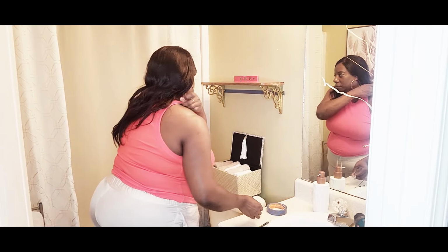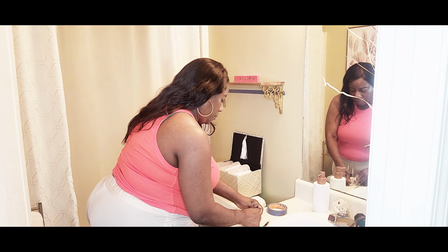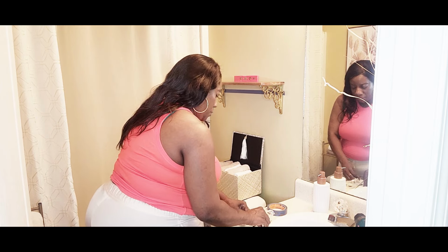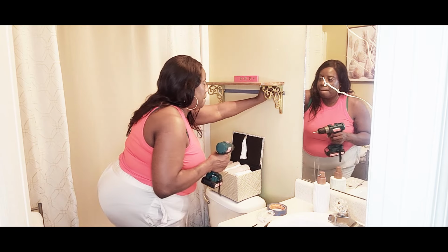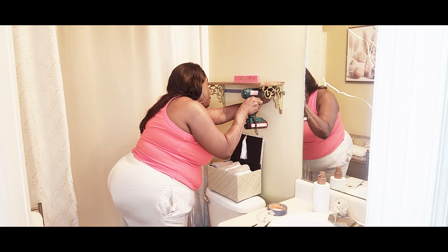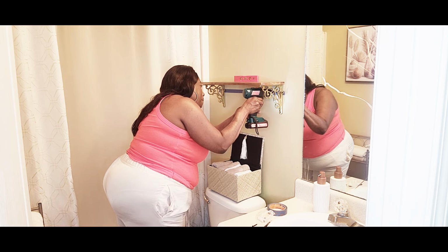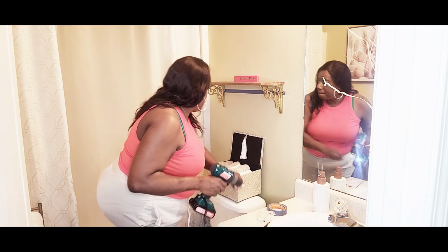So I had the mister come in here and assist me with this, holding this shelving unit here in place. And you see, I still have my tape here and everything is looking really good. I'm going to put in my last couple of screws and then we'll begin the styling process.